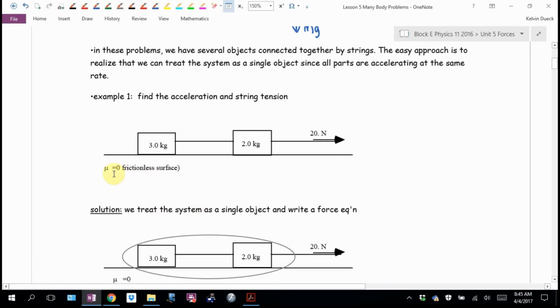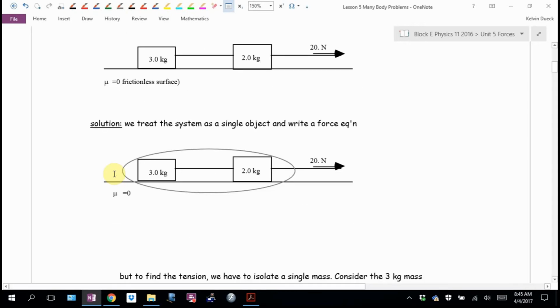I said, to start, let's put it on ice. We could add friction later. In fact, in Physics 12, we'll always add friction, it just adds an extra force. It doesn't make it any tougher, Christine, it just makes the question a little longer. So what's the solution? We're going to treat this system as a single object, and we're going to write force equations. Let me show you what I mean.